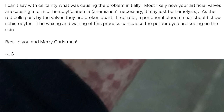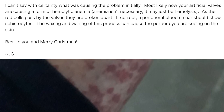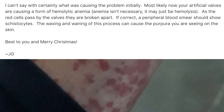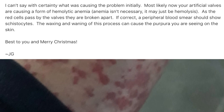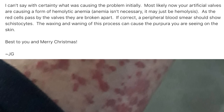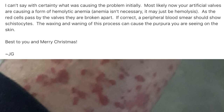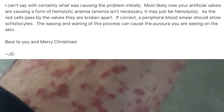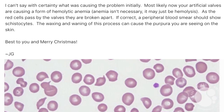can't say with certainty what was causing the problem initially. Most likely now your artificial valves are causing a form of hemolytic anemia, although anemia isn't necessary. It may just be hemolysis, meaning the breaking down of red blood cells. As the red cells pass by the valves, meaning the artificial valves in the heart, they are broken apart. If I'm correct, a peripheral blood smear would show schistocytes, and schistocytes are also known as helmet cells.